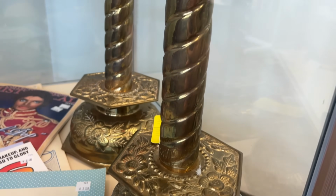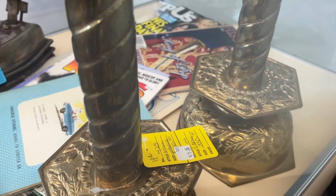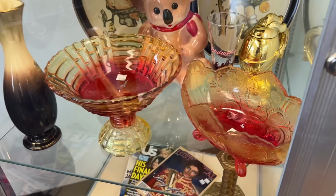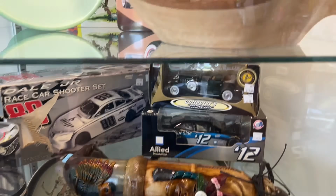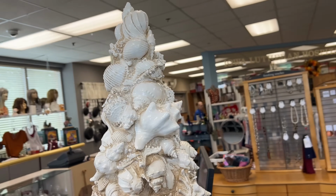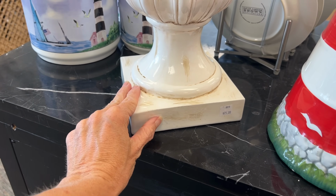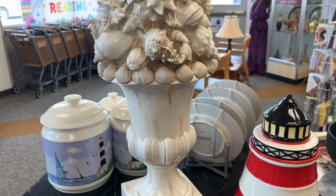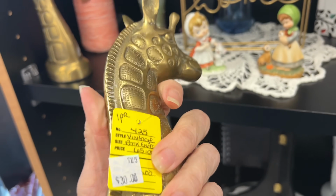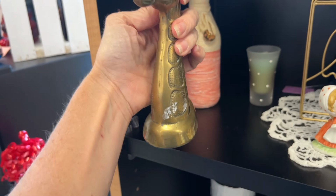These are awesome brass candles. They're giant and very unique, and it looks like they have $75 on them. I think one is $75. And Merle sent me a picture of this earlier this week. This is a shell topiary. Normally you see them as fruit. This is a lightweight, $25. You could totally DIY one with real shells. Some little giraffes made in Korea, $30. They're bookends, and must be $30 for the pair.